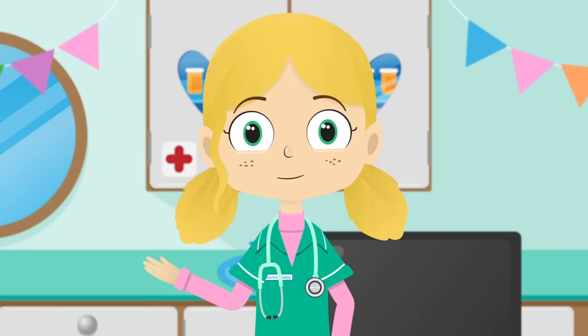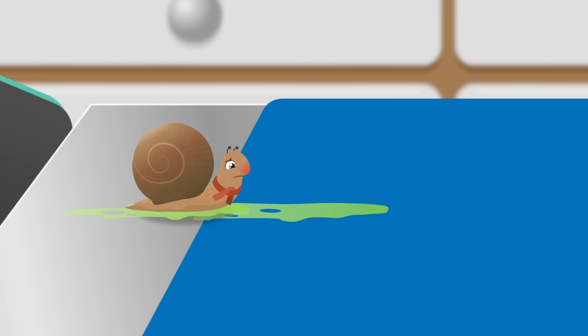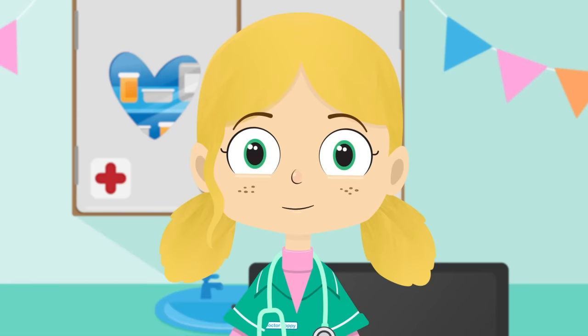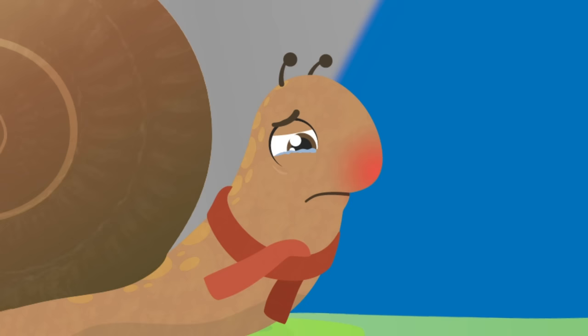A little slime is good for a snail like Cecil, as it helps them to move as well as protect them from the sun. But this is just too much slime. It means Cecil can't climb walls. He's just too slippery. I think Cecil may be suffering from a cold.